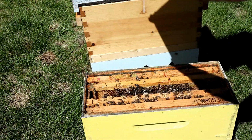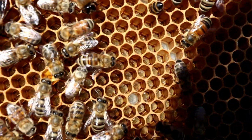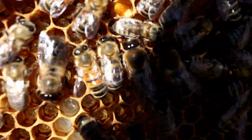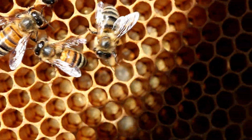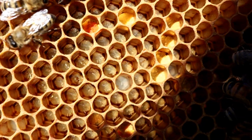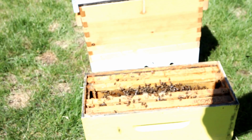Okay, this is beautiful. This is exactly the type of frame that we're looking for here. Let's see if you can see the aged larvae that we're looking for. You can kind of see these are just emerged larvae. Perfect size for grafting. So that is exactly what we're looking for, and I got a whole frame full of it.